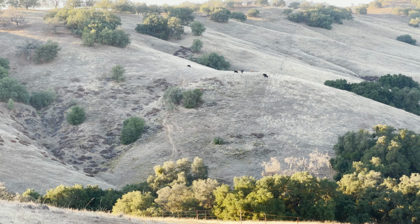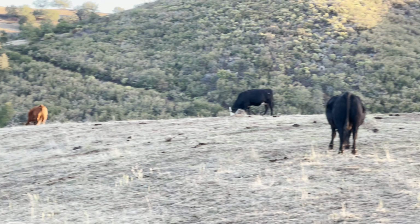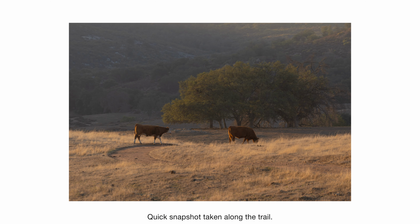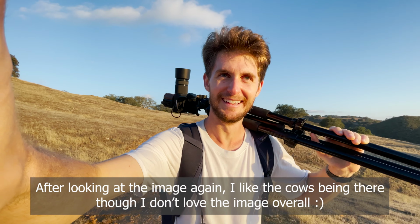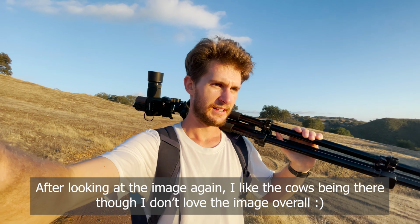Cows. I just found a shot that was almost exactly what I was looking for. I had a nice leading line of the trail, road, to some trees in the distance, nice layers of light. The only problem was there's some cows in the way. But oh well, there's a few issues I had with the composition anyways that I didn't love, and I ended up just taking the shot with the cows anyway, so nothing too fancy, but still kind of a fun shot.